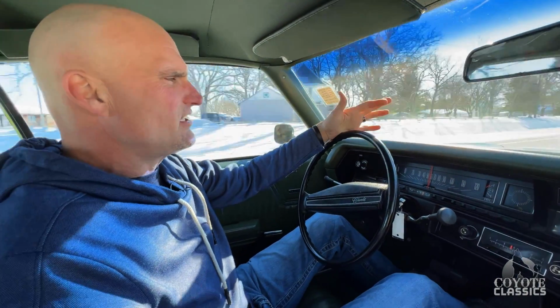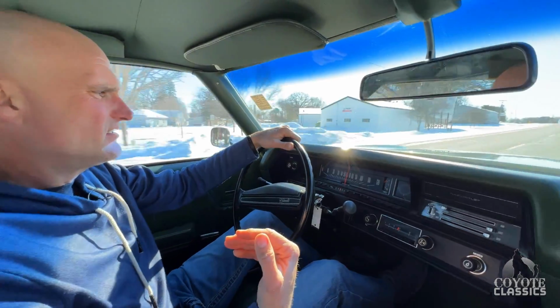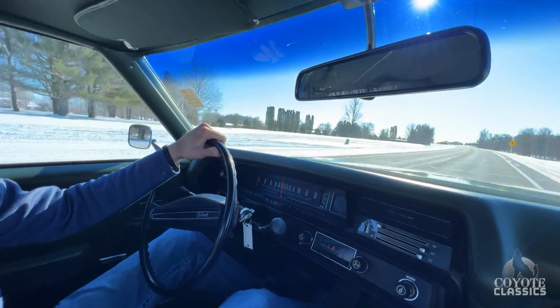We're doing 62 miles an hour. Kickdown works just right down to second. It goes down the road perfect, not a rattle, not a shake, up to 70 miles an hour. Isn't this fantastic? No wind noise at all. Nothing. This thing is impressive as hell.